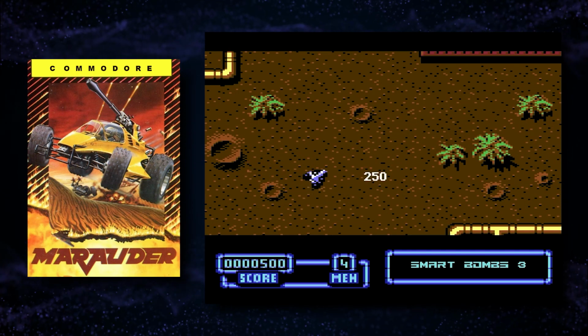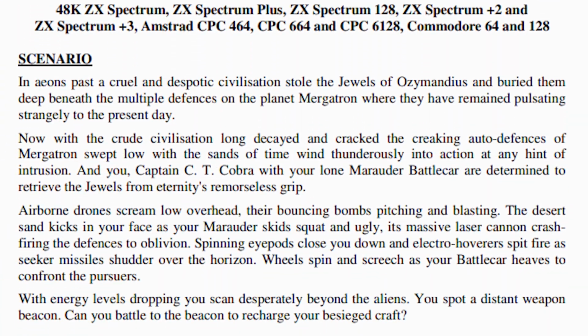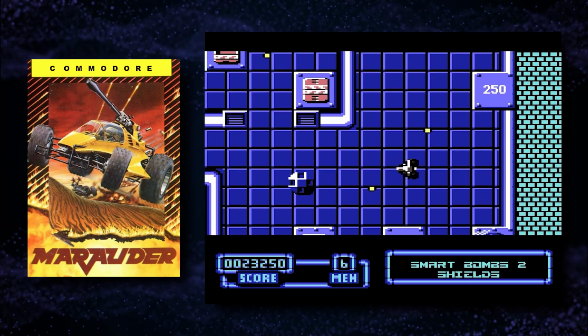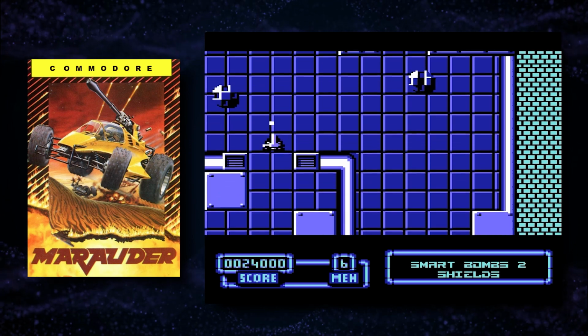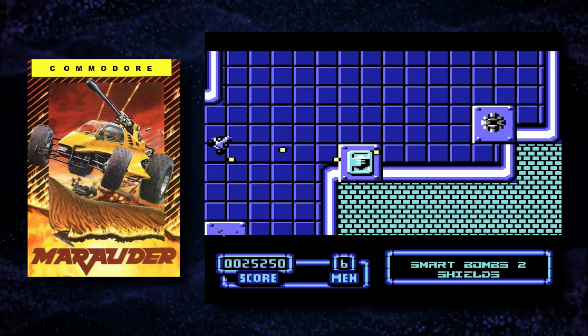Also from Yusen in 1988 is Marauder, a game where you're in control of the Marauder battle car on a mission to retrieve the Jewels of Osmanias from the desolate planet Mergertron. Man, I probably butchered all those words. However, even though the civilization that inhabited the planet no longer exists, their auto defense system is still very much active. You'll travel vertically up through each level, eluding and destroying any of these defenses on your path to achieving your objective.